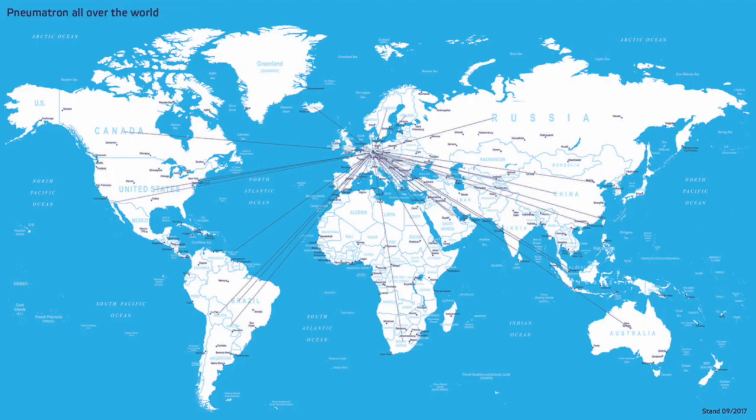So it runs continuously. It has built-in overheating protection, and the devices are designed to be durable and able to be always in operation. In the meantime, word has spread worldwide of its outstanding effectiveness and versatility, and we are now supplying Pneumatrons to all continents of the world.